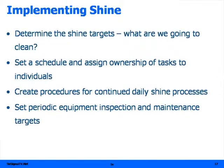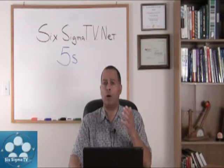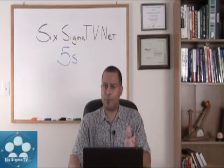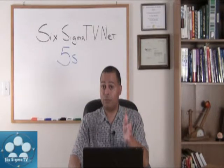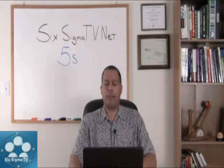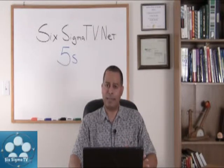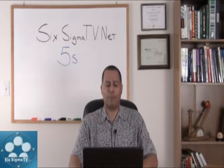Shine, determine the shine targets. What are we going to clean? Set a schedule and assign ownership of tasks to individuals. This is where the team is involved. Everybody has a task. You rotate the leaders, but everyone on the team will have a task when they come in. What are they responsible for? What are they supposed to make sure is in the store and stayed in their proper place? And periodically check your equipment, inspect it, maintenance, do some total productive maintenance.